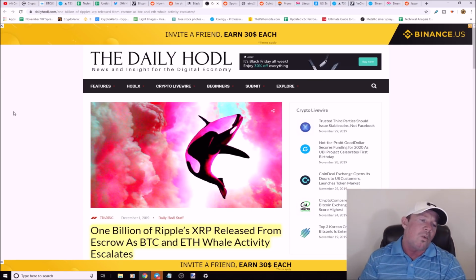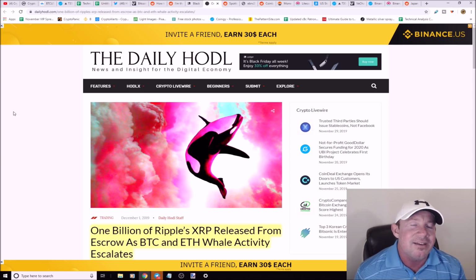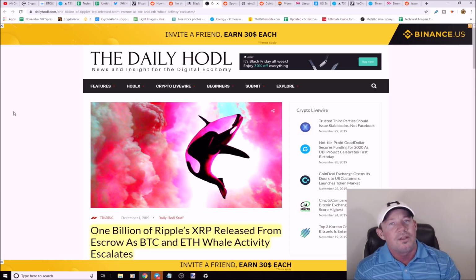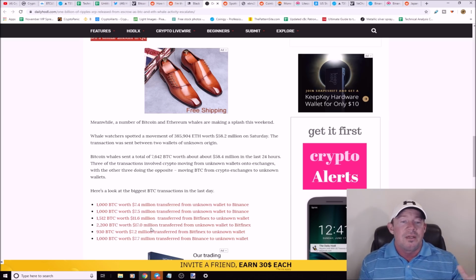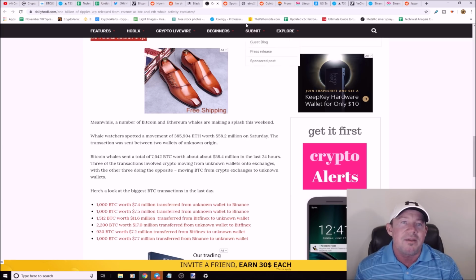Ledger is the safest way to store your crypto. 1 billion of Ripple's XRP was released from escrow as BTC and Ethereum have a bunch of whale activity on them. I saw this a lot on social media. It happens every month. Keep in mind that when Ripple releases 1 billion XRP, they don't always use it all. They sell some, they use some, and then they put the rest back into escrow. There's been a bunch of whale moves again. There's a possibility that we see some volatility this week because CME futures ended.